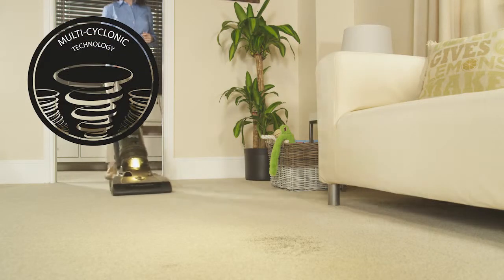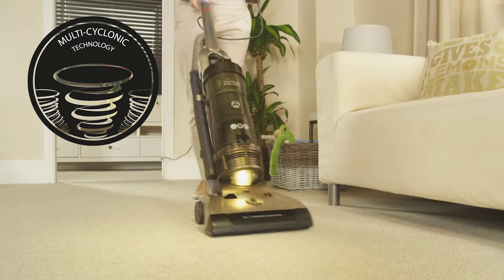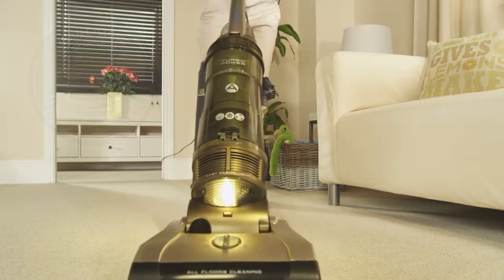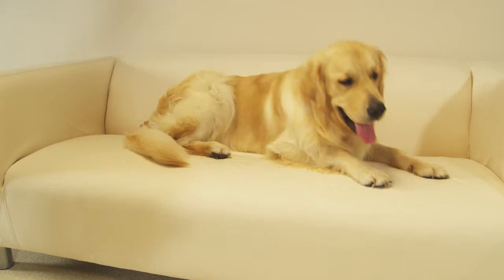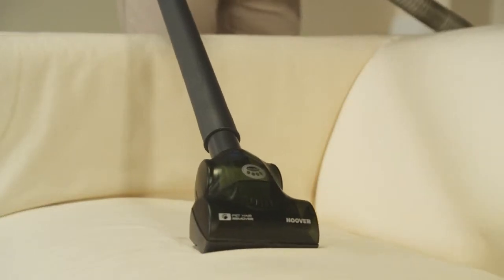Multi-cyclonic, no loss of suction, and Hoover's advanced airflow technology combine to deliver independently tested outstanding cleaning performance. The powerful Pet Turbo tool loosens and lifts stubborn pet hair.